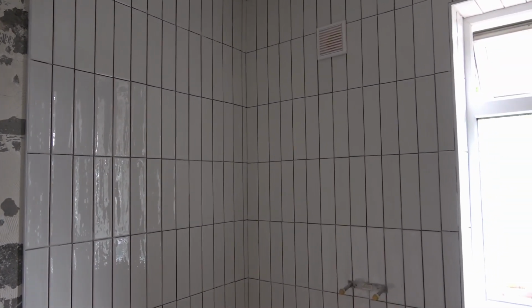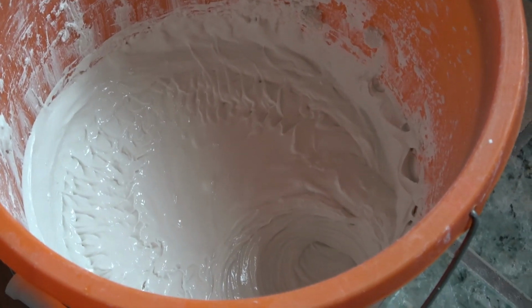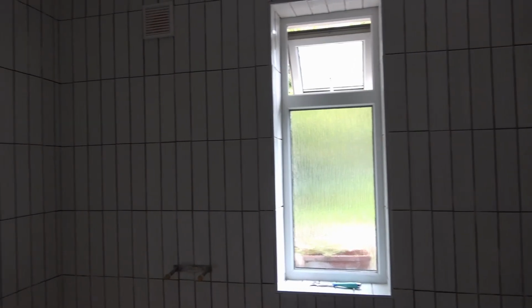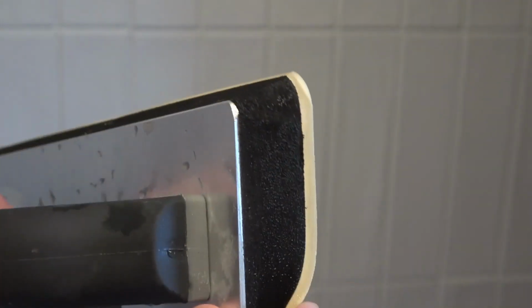And today is the day we start grouting. This is the grouting mix. And now we need to get it into the tiles. It's looking really good, I have to say. So the key is that you smudge it in with, I recommend this one here. It's like a spongy thing. It's a little bit flexible.